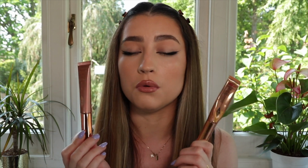They're about £29 each, and to be fair, they do actually last a really long time because you don't need a lot of them when you apply them. But yeah, I absolutely adore these products, and I have some more shades as well, but these two are probably my top picks. I absolutely adore them.